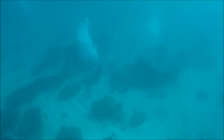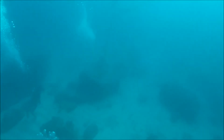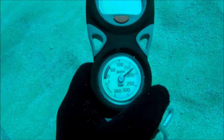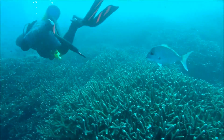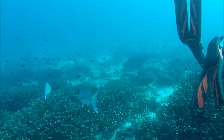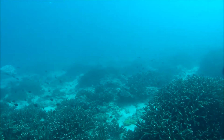Visibility was about 15 meters, although it does look a little bit milky on the video camera. So we dropped down into 11.2 meters of water, which is 36 feet. Our maximum depth on this dive was 12.2 meters, which is 40 feet. The water temperature was 22 degrees Celsius, which is 71.5 Fahrenheit. Just like our other dives at Flinders Reef, we were assigned our fishy security detail, which followed us around the whole dive.